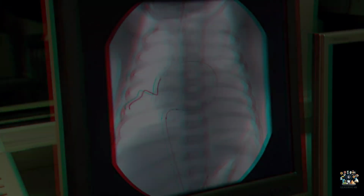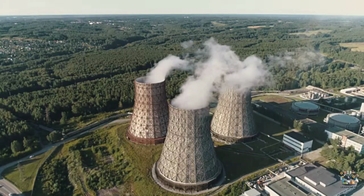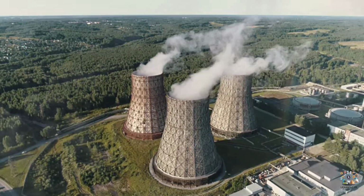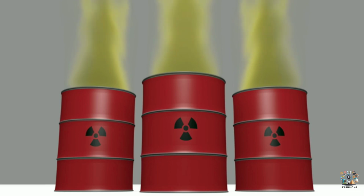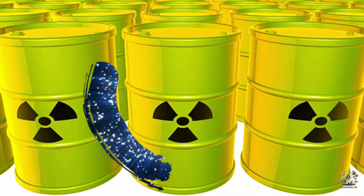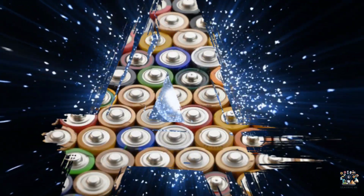The term nuclear often raises safety concerns. However, the BV100 doesn't function like a traditional nuclear reactor. It doesn't pose meltdown risks or produce high-level radioactive waste. The beta radiation from nickel-63 is relatively low energy and can be safely contained within the battery's structure, making it suitable for various applications without significant health risks.